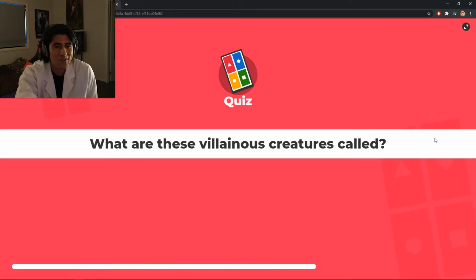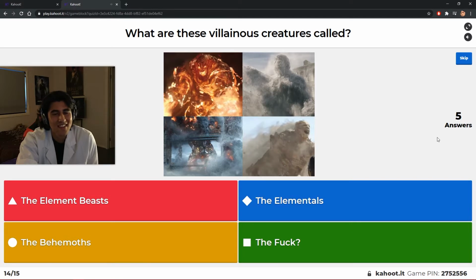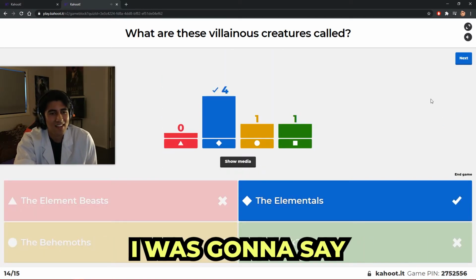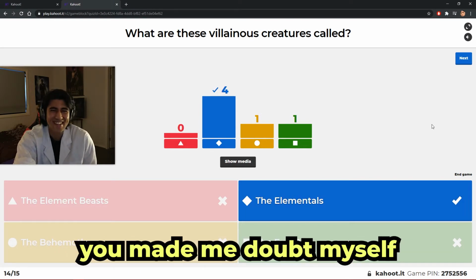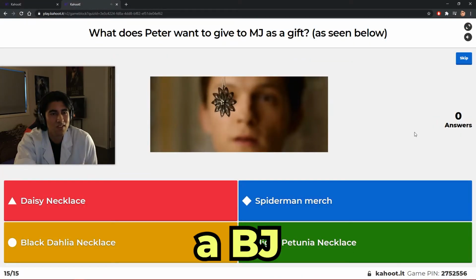What are these villainous creatures called? The Elements. You know what? Oh my god, it's the Elementals. What is this, fucking D&D? No, because you laughed at it, you made me doubt myself. What does Peter want to give to MJ as a gift? As seen below. A BJ.